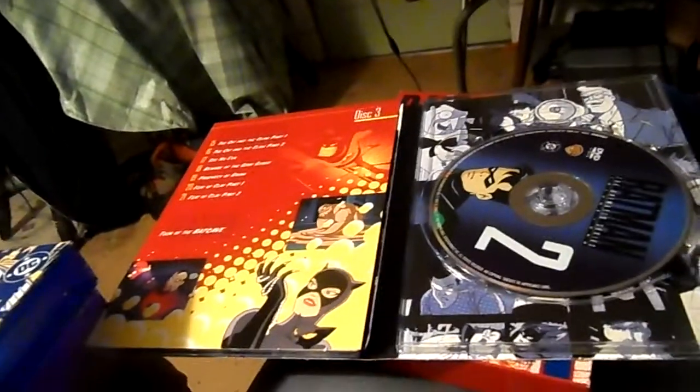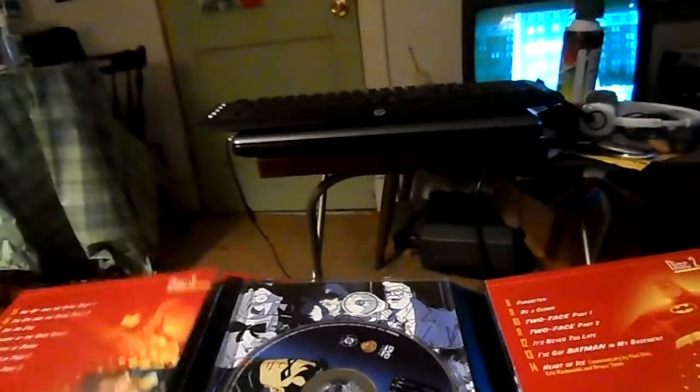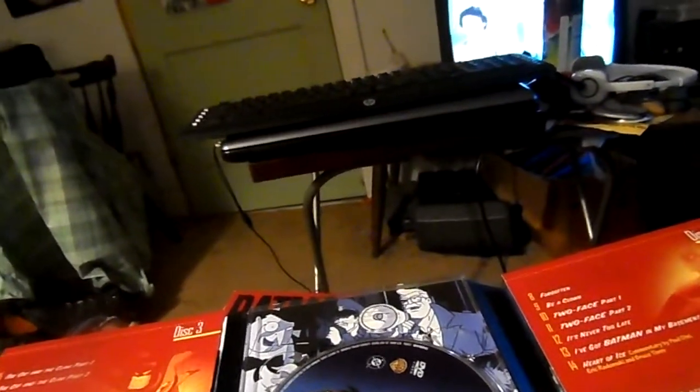And we also see the introductions of Commissioner Gordon and Detective Harvey Bullock and other characters. And we see also an interesting episode called Dreams in Darkness, where we see Batman locked up in Arkham Asylum because he was infected by some of the Scarecrow's fear toxin or fear gas.